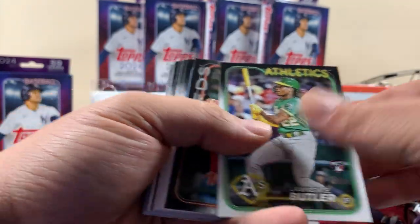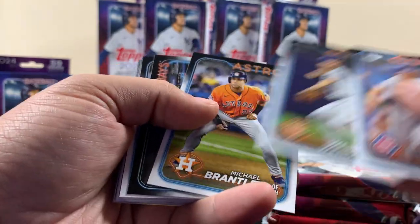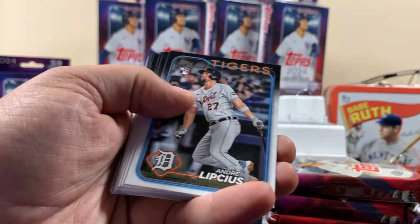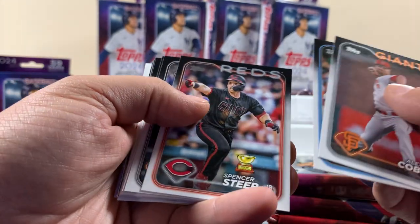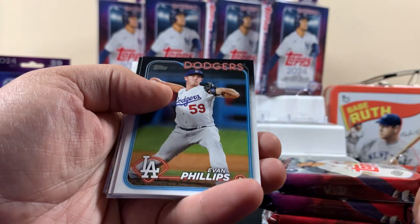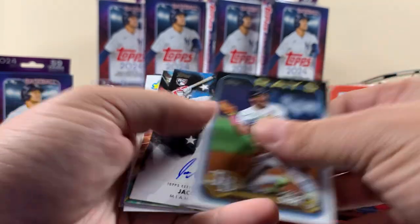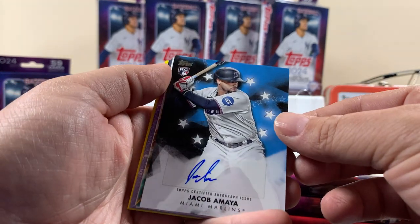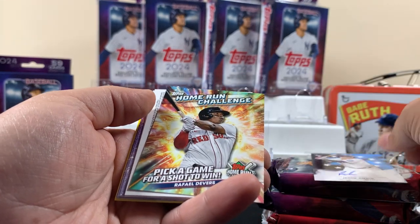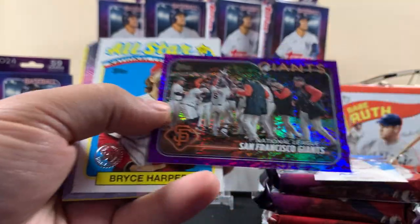All right, getting toward the middle of the good stuff. We already got a couple decent little rookies in here. Spencer Steer. All right, I thought it was like the middle of the pack. Ooh, that's nice. That's a rookie auto, baby. We got a Devers Home Run Challenge. I thought that was Monsoto for a second. Add that to the pile.